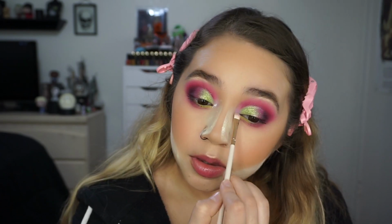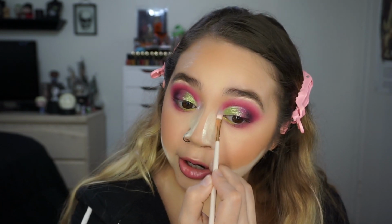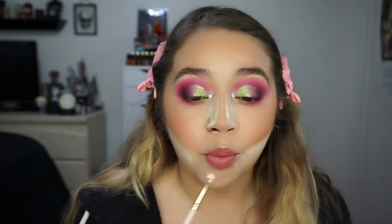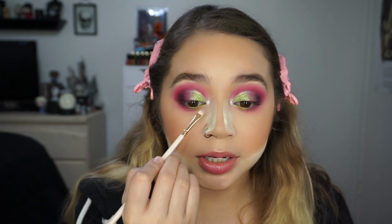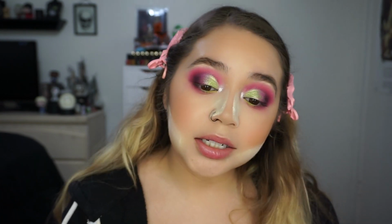Ooh, she snapped. Wow, that TikTok shadow with the glitter really packed on looks really wet. It looks like liquid silver. It's really pretty. I think that might be it. Should I put anything else?